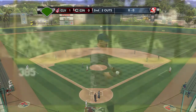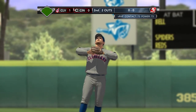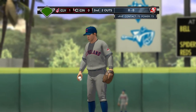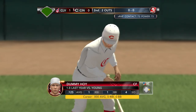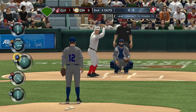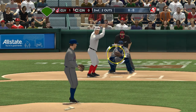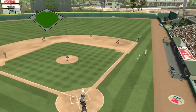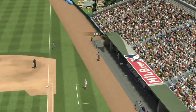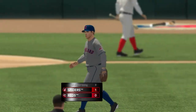Up now, the center fielder. This is popped foul to the right side, but playable. And that one's put away to retire the side. Well, that's one way to keep your pitch count down. They wrap that inning up with three pitches.